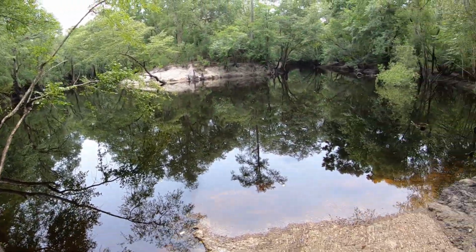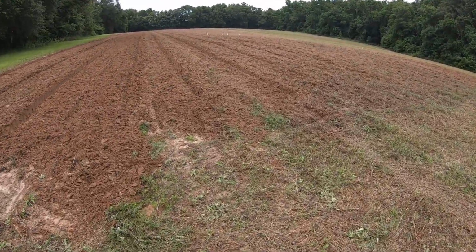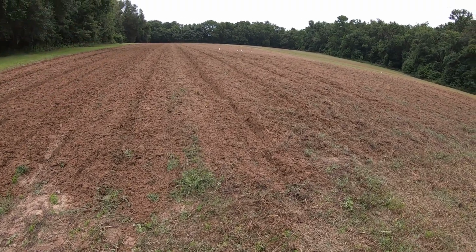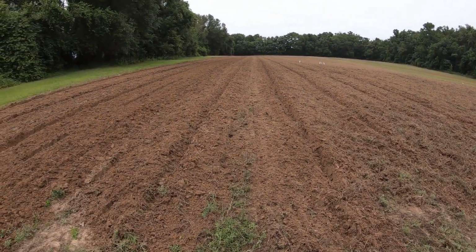I guess I'm gonna ease on back and get back to work. Alright, I got this half of the field done. I went ahead and turned it over twice. You can see how effective that is. There's almost no grass left.